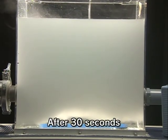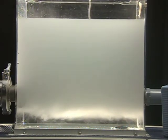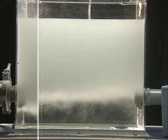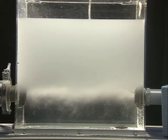30 seconds later, the microbubbles are slowly rising to the surface and we can see clear water forming at the bottom of the tank. A minute later, the microbubbles are still gradually rising toward the surface. One feature of microbubbles is that they rise very slowly. In the space of 1 minute, microbubbles with a diameter of 0.01 of a millimeter rise only 3 millimeters.